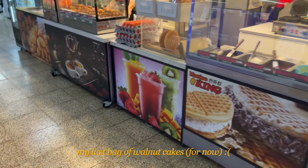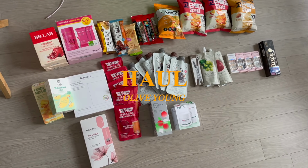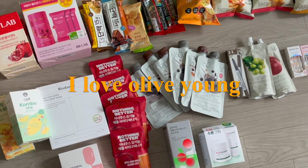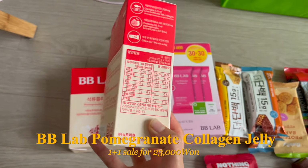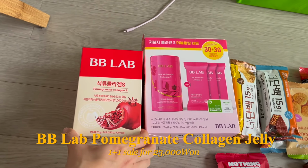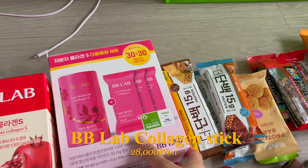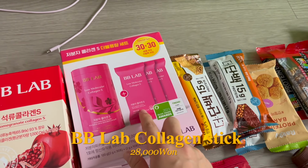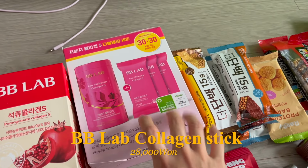Alright guys, this is everything I got from one Olive Young trip. Girl, I love Olive Young. First, this was on 1+1. So it's my favorite jelly, the pomegranate collagen jelly. I bought it honestly just for collagen. So I bought 1+1. This one was also on sale. It was like 28,000 for like 60. And I've been eating this for the past like 1 month and I really liked it. I think I saw the difference, so I got it, of course.